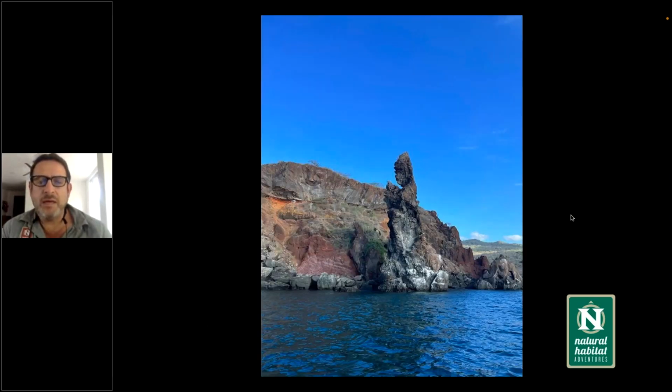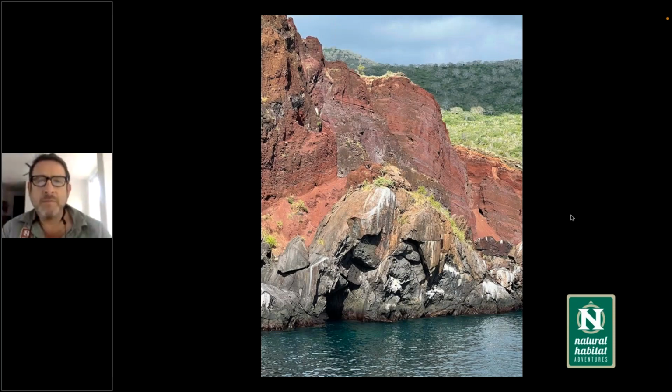Okay. And we call this formation the Monk, and this is basically a volcanic plug. So we're going to explain that to you when you come to this place. And this is the elephant. All right. Then we finally move to Baltra for your return.